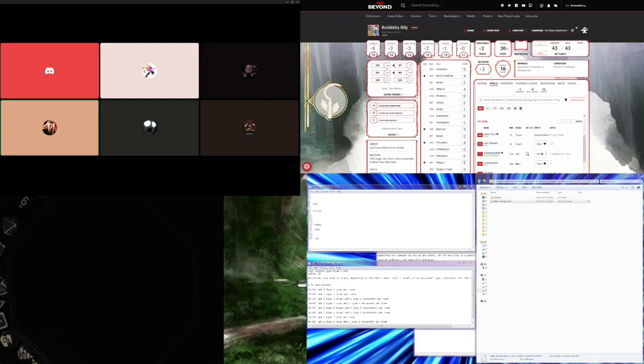Where's my perception? Oh, plus 7? All right, well... dirty 19. You do not see any movement on the other side. Oh wait, you're just looking at the door? Yeah. It's a normal door. No traps or anything. I got it. All right.